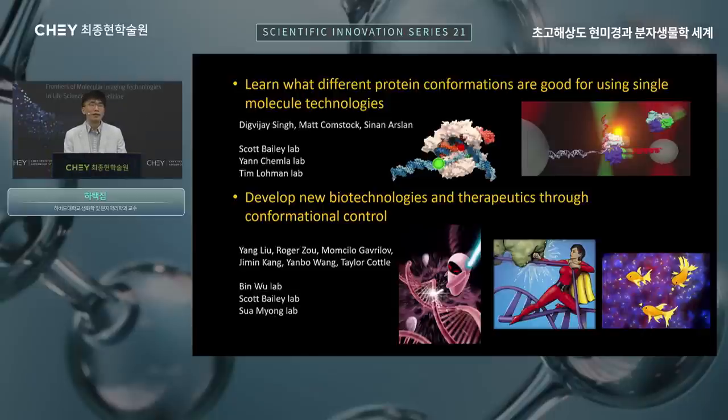All right, so let me summarize. I have shown you two different types of proteins that can unwind the DNA. The theme here is that we can first use single molecule technologies to learn what different protein conformations are good for their function, and then use the knowledge gained to develop new biotechnologies and potentially therapeutics, by controlling the conformational state of these proteins. I have also highlighted some of the people who have done the work together with many of our recent and distant past collaborators.